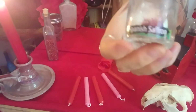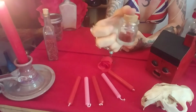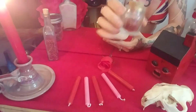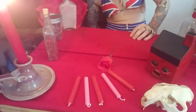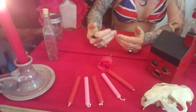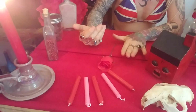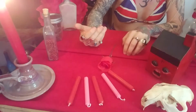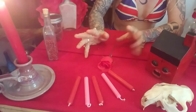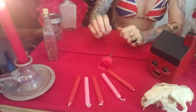So here I've gotten some Spanish saffron, which was sourced from a good source, and I know it's got good energy attached to it, and I've gotten this cute little bottle for it, okay? Saffron. And I believe saffron was used in India and all over the world then and after to make red dyes for coloring. It can stain things very easily.